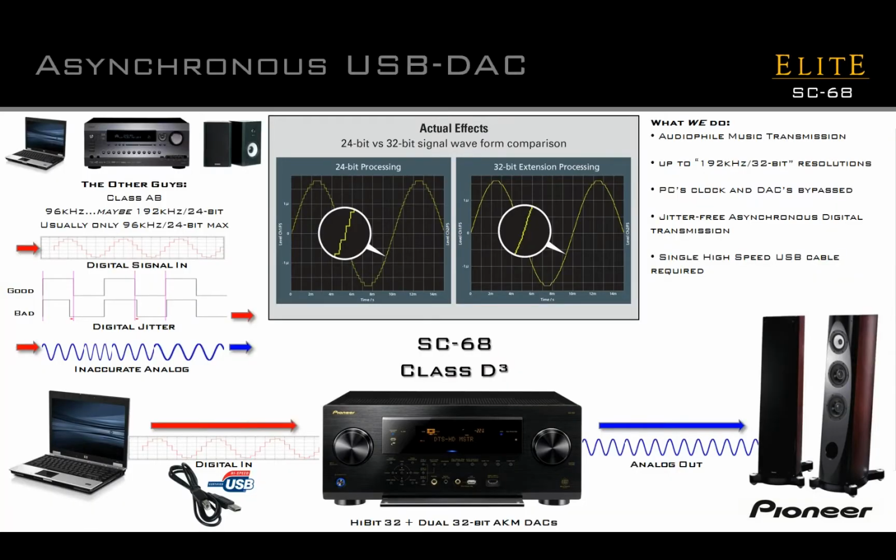And the flagship, the SC68, has an asynchronous USB DAC on the back of it as well. This is to help reduce and in a lot of cases eliminate digital jitter from digital audio sources, whether it's a CD or a Blu-ray movie or an MP3 file. Digital jitter goes all the way back to the golden years of digital audio. When it was first developed, they knew about it. Jitter was going to happen. There's nothing you can do about it.